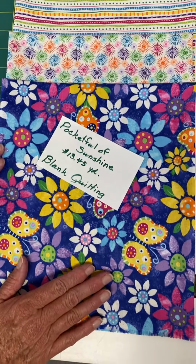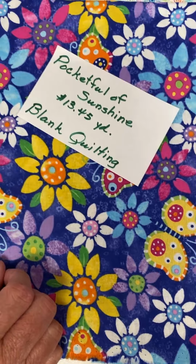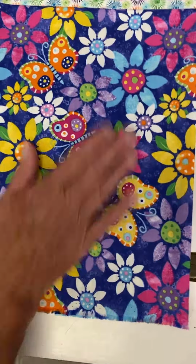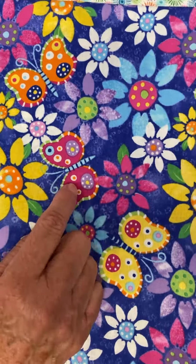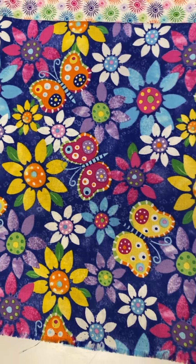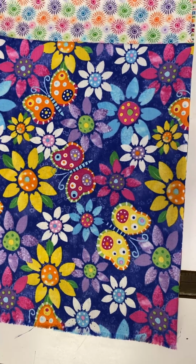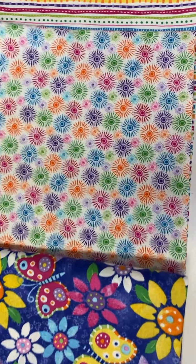And then from Blank Quilting, we got Pocket Full of Sunshine. And that's certainly what it is, because look at these pretty colors. So you've got this darker, kind of a blue, almost a bluey purple. It's got a little, yeah, it's blurple. Well, I don't know if I'd go that far, but it is a blue with a little bit of red, I would suppose, in it. But anyway, yellow, pink, lighter blue, purple flowers, very pretty, and of course little butterflies. So just a very pretty, springy looking fabric.